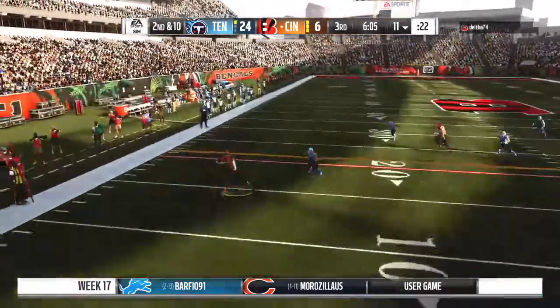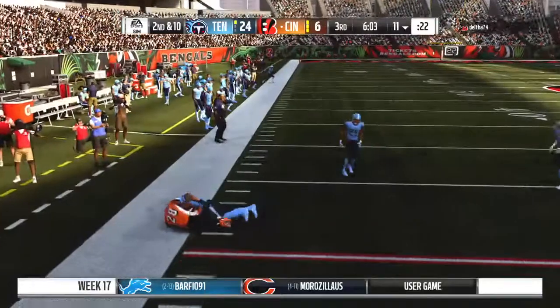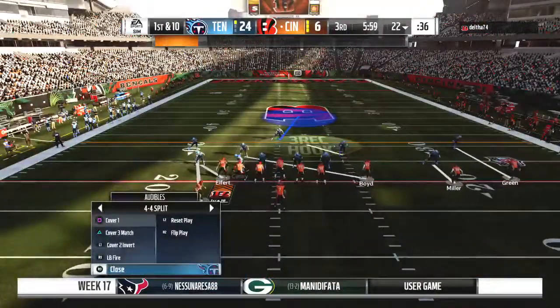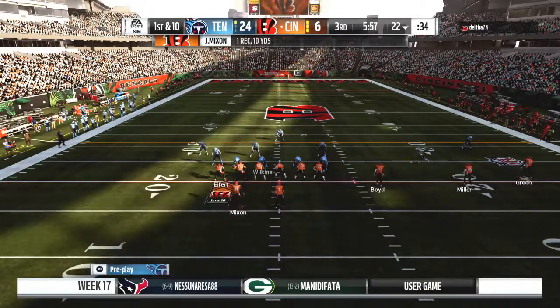2nd and 10. It's Roethlisberger once more to Mixon on the check down. And able to get it across the 20 before they get to him. 10 yards there on a Bengal first.